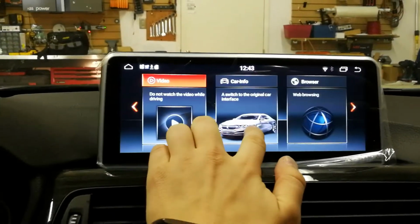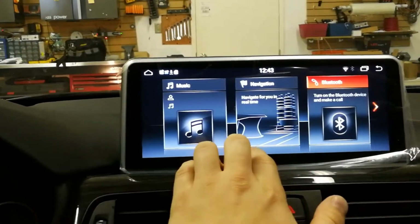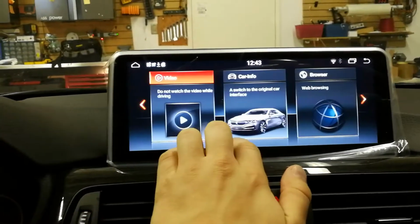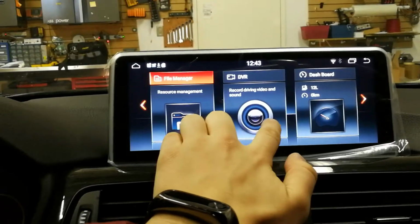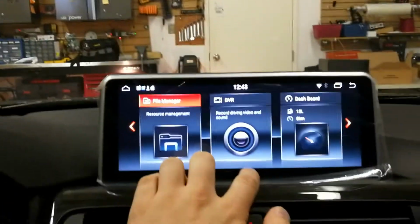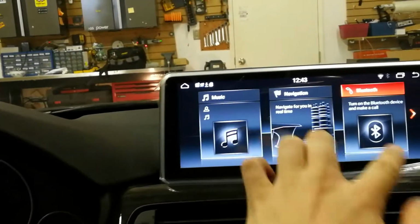It is ID6, the newest version of that menu interface. Still the same thing: menu, navigation, Bluetooth, video, car info, browser, dashboard, file manager, DVR. We also sell a DVR kit for this car, where it mounts right by the mirror. It's a flush unit, looks factory. Phone link, apps, settings, and let's just go through these menus real quick.